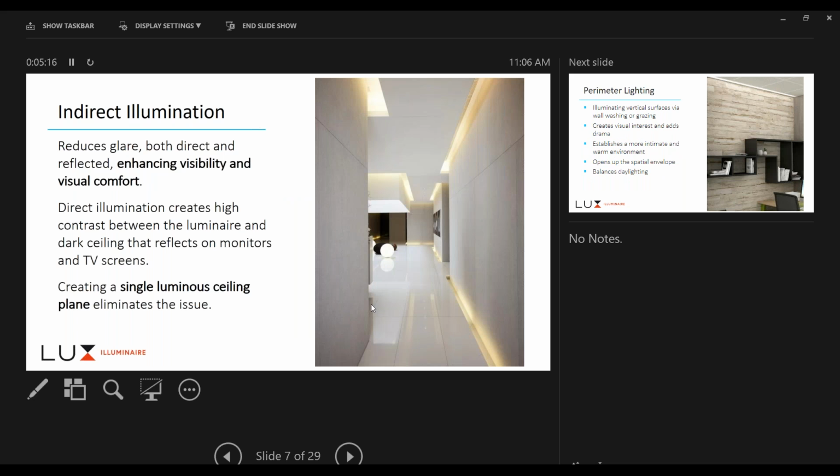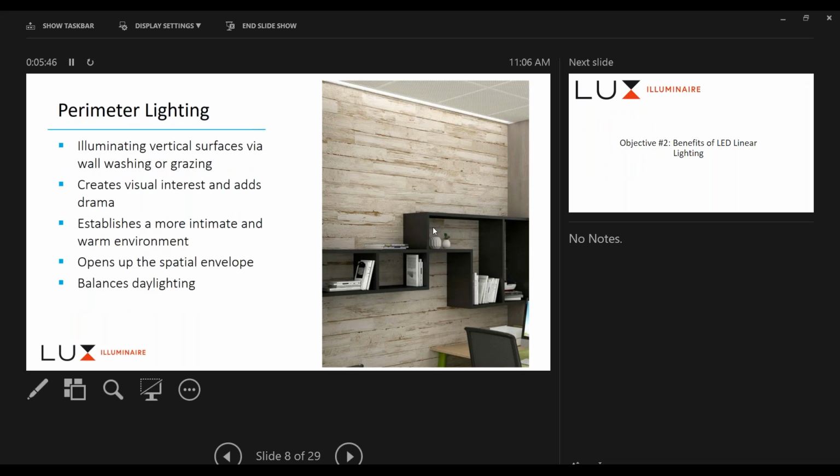All right, so indirect illumination can occur not just from things like cove surfaces that are illuminating down into a space, but also illuminating walls, or what we call vertical illumination. And I'll show you a few products on how that's done. So whether you're illuminating the room from the wall, or you have a surface area that you want to show off on a wall, say wall washing, for example, which we'll talk about, that can be achieved from your vertical illumination.